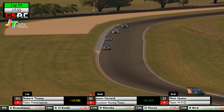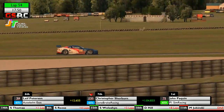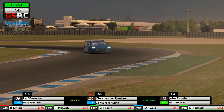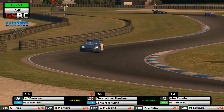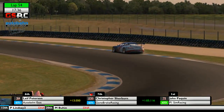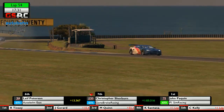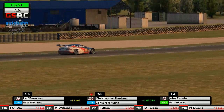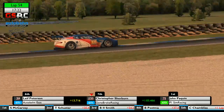Now, sounds like Christopher Sherburne had a bit of an off there a moment ago. He's in the GT1 class. Gonna guess that was in the Southern Loop. No, actually it was in Doohan of all places, and it was in front of our overall leader. Actually, this is a bizarre incident with Sherburne. I'm going back and watching the replay on my screen. He just almost, but not quite, straight-lined turn one into Doohan. I have no idea what happened there. It didn't look like hardware failure.